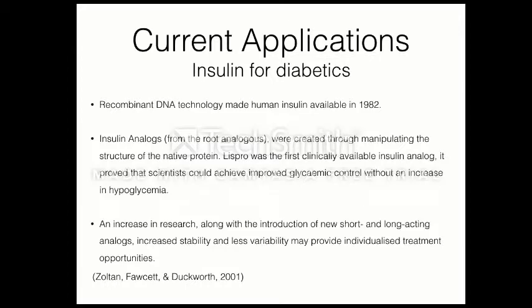422 million adults have been diagnosed with diabetes worldwide. At least 85 to 90% of these cases are type 2, with an economic burden of $825 billion per year. For more than 50 years, we treated diabetics with animal insulin. Recombinant DNA technology made human insulin available in 1982.